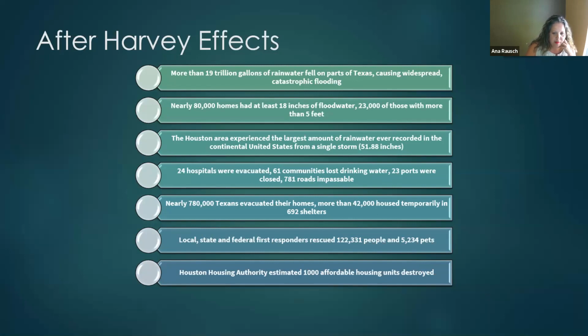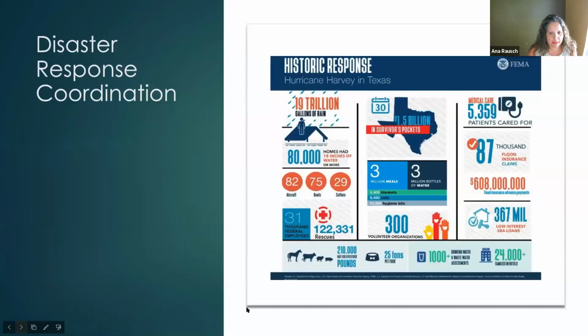780,000 Texans had to be evacuated. We had to evacuate or rescue 122,000 people from high water, with their pets. And then the Houston Housing Authority estimated about 1,000 affordable housing units were destroyed. And that's just the Houston Housing Authority. That doesn't include the thousands of units that were damaged where we had people in housing, formerly homeless individuals that we had placed in housing.